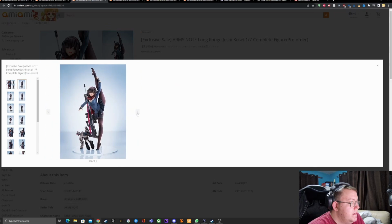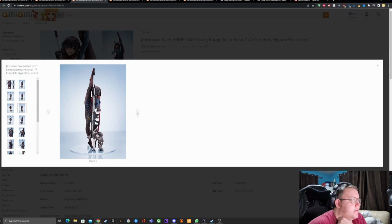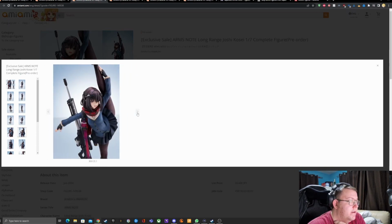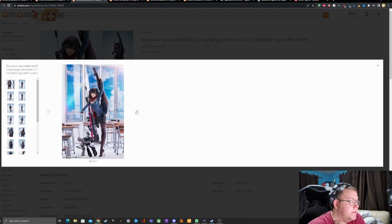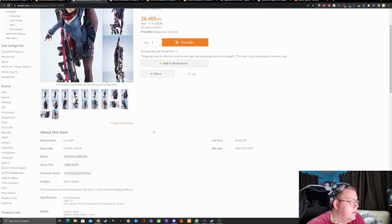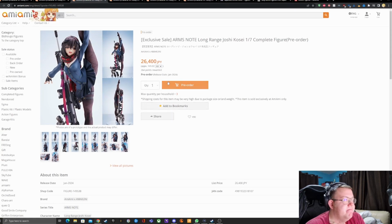Okay, so the base is a bit bland, but if you like the pose, then it might be worth picking up. It's a very nice figure overall. The detailing on the tights is very good as well. The cross patterns. But yes, it's the position that'll probably sell most people on buying it, really. From the Arms Note series, not heard of that, so I don't know, I'm afraid.